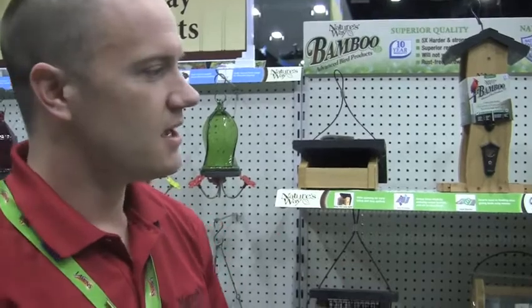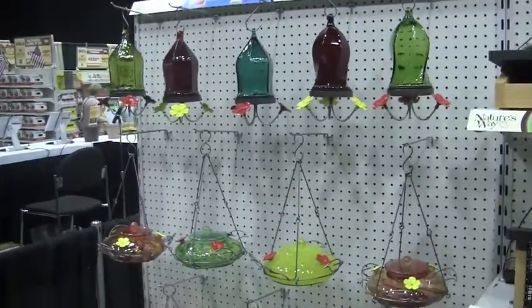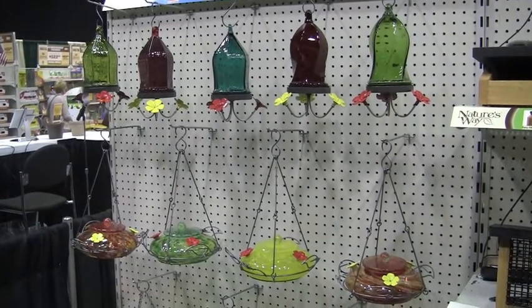Anything else you want to show me? And we do have a full range of very, very decorative quality hand-blown glass hummingbird feeders, all with a lifetime warranty.